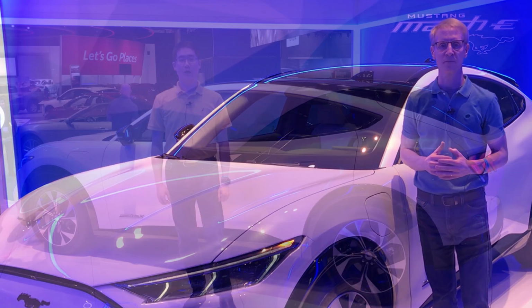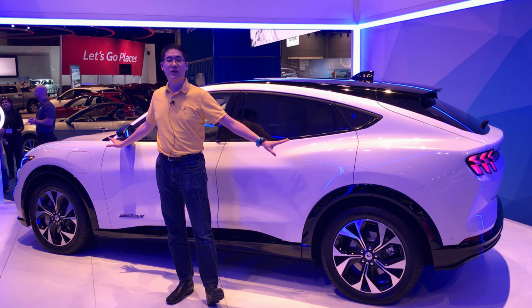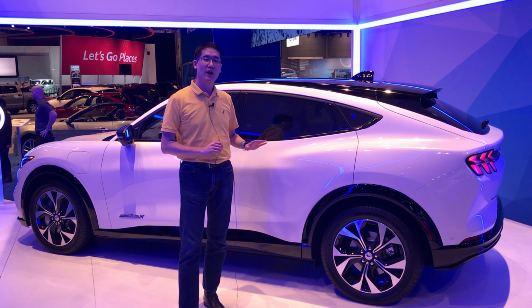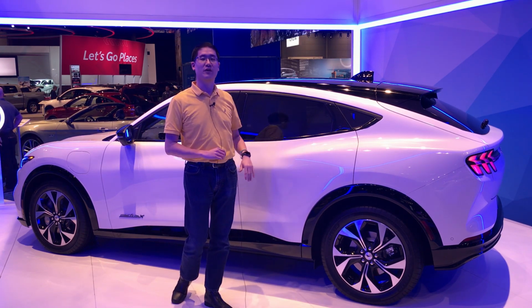The Ford Mach-E is right-sized, slotting in between the Ford Escape and the Ford Edge with a length of 186 inches or 15.5 feet. The width is 74 inches or 6 feet 2 inches, and the height is 63 inches or 5 foot 3 inches. We're fortunate to have Lisa Teed from the Ford Motor Company to talk about the Mach-E here on stage at the Chicago Auto Show.